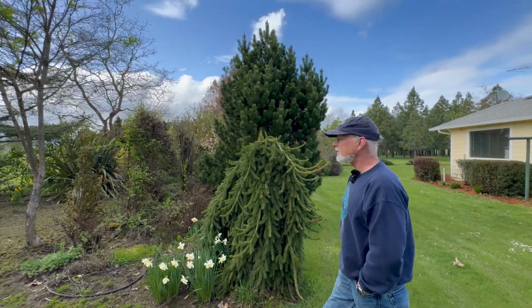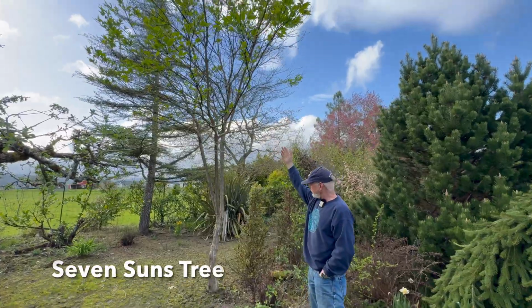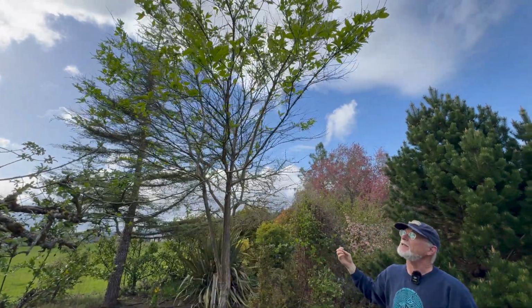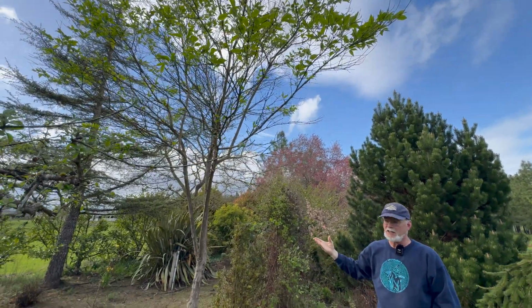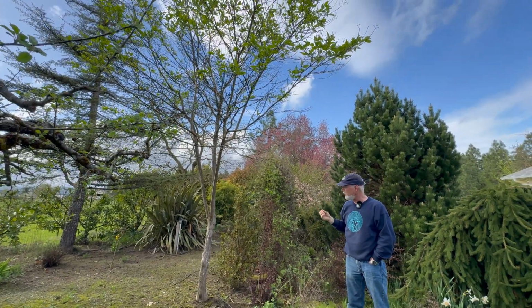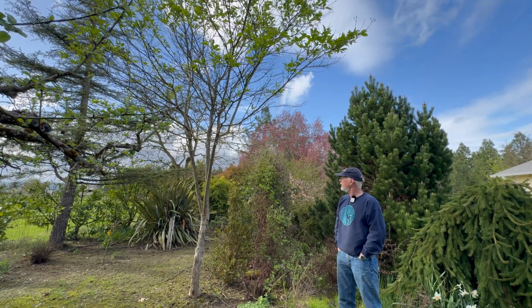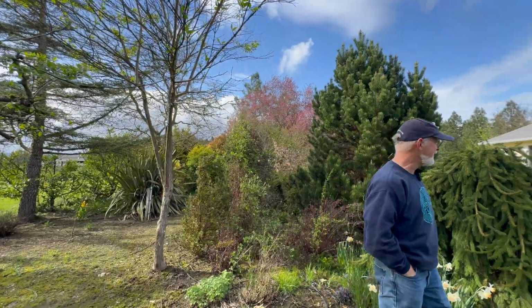Here's another collector's plant for us. The Seven Suns tree, noted for its peeling bark. And unusual for our area, this is a late summer flowering tree, with white fragrant flowers in August, followed by these intensely purple calyces that persist well into October. Again, this is full grown. This is as big as this one will ever get. A real stunning specimen. Very nice addition to the collection.